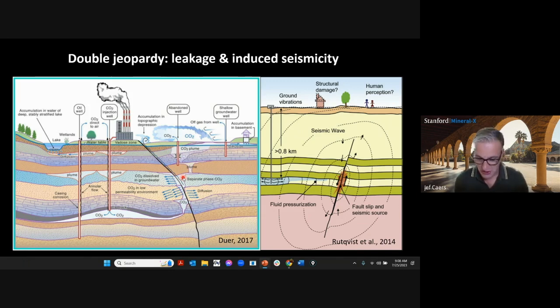And so this is more of a waste storage issue, which you could say is somewhat similar to nuclear waste storage, in that you need to guarantee that this leakage has very low probability over very long time periods. And so that is also a critical aspect of this design aspect.